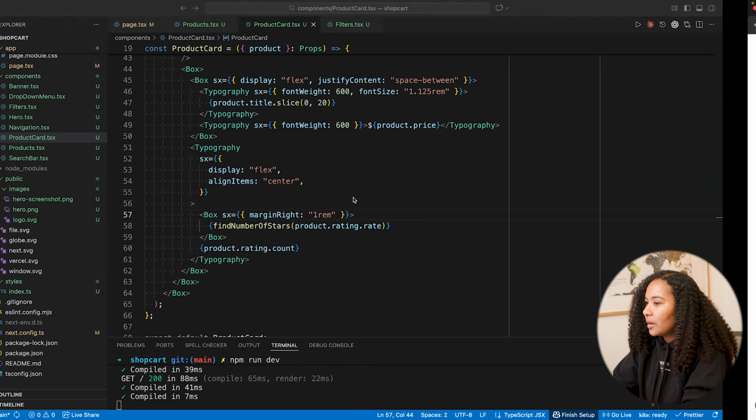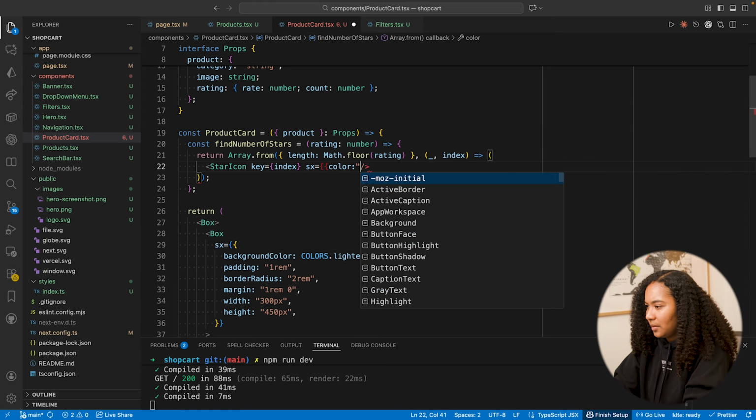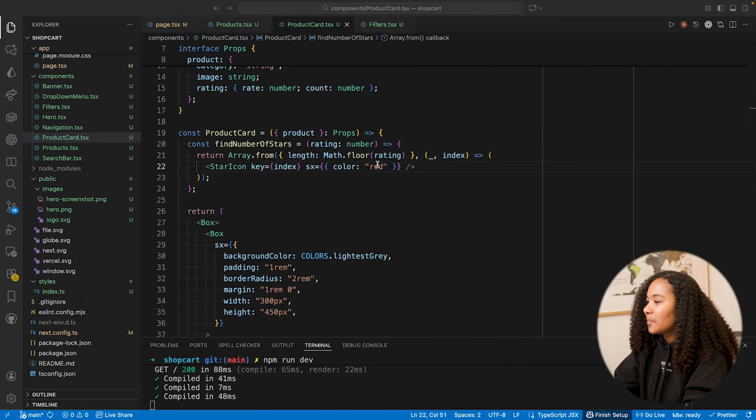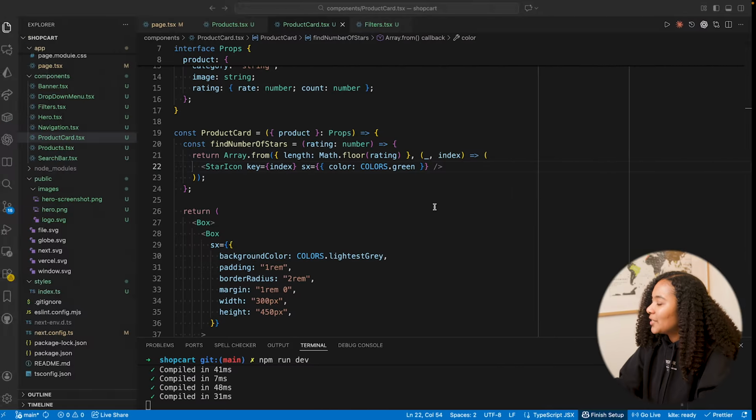Okay, good. Can I change the color of these icons? I'm not sure. Let's see. Let's try red so we can actually see it. Oh, awesome, works. So let's go with our colors. So we'll say colors dot green and save that. Awesome. So we have our green stars.